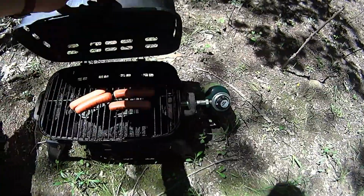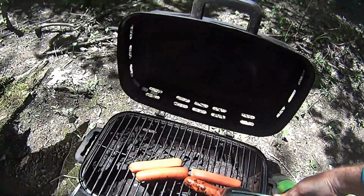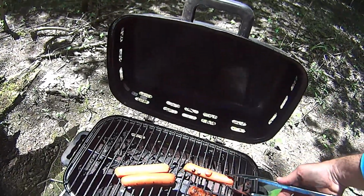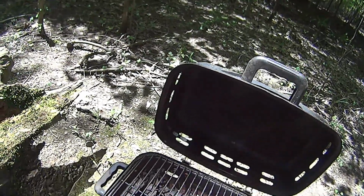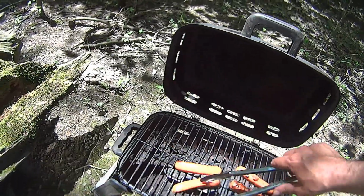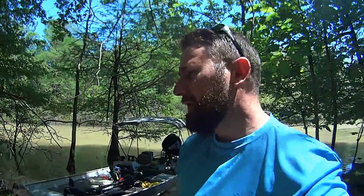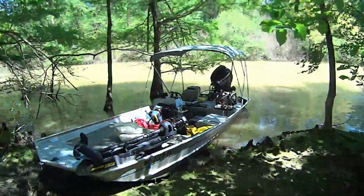All right, we got our gourmet hot dogs cooking. So lunch of champions. Yep. It's good eating right there. It's windy out today.